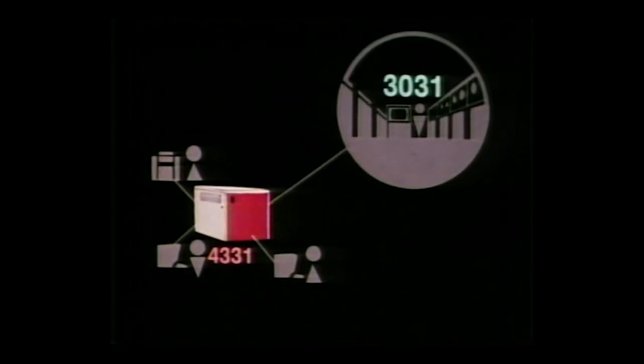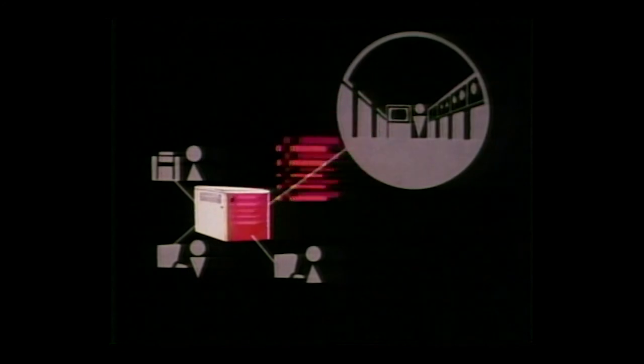The 4331 in combination with the 3031, both using VM370 as our common system, has allowed us to provide continuity to our users. They are generally unaware of the system changes. Their interfaces to the system facilities are unchanged, and all the previously available programs and applications are accessible.